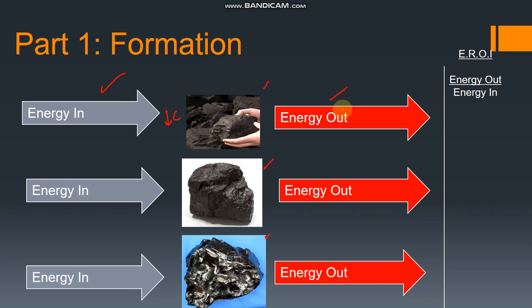So therefore, the energy return on investment is probably the lowest here with lignite because you have the least amount of energy put in, which might short term look very, very beautiful. Like, hey, I don't have to put that much money into the system. But you know what? I have news for you. You might not get that much money out of the system because of the low carbon content. So, lignite, lowest energy return on investment.